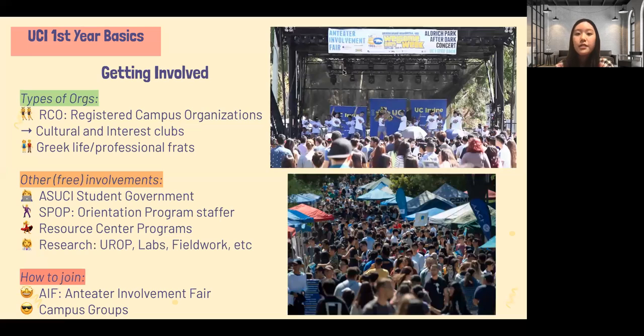And if Nirvana or Logan also want to share their experiences getting involved as a first year or different clubs they joined, opening that space here.